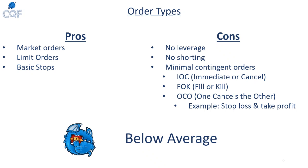You know, order types. Here it's, again, the difference between Coinbase Pro and Coinbase. On Coinbase Pro, they offer pretty basic stops, limit orders, market orders.